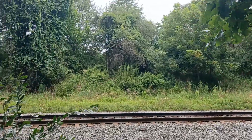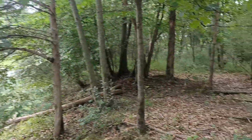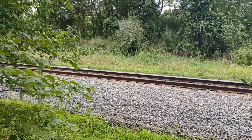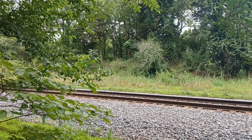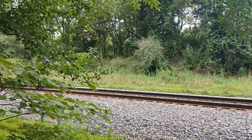And that's that. Site of the Hopewell Frog War. So you can start to see the disturbances where the other line came in over here in the grade of the ground. But some very interesting history. This line is still very active today. Very fast moving trains. Don't recommend milling about around them.